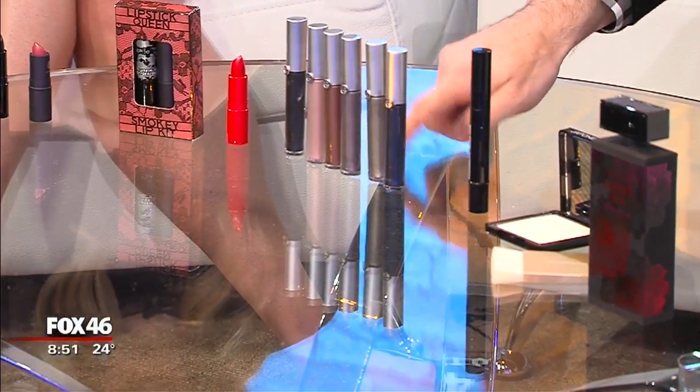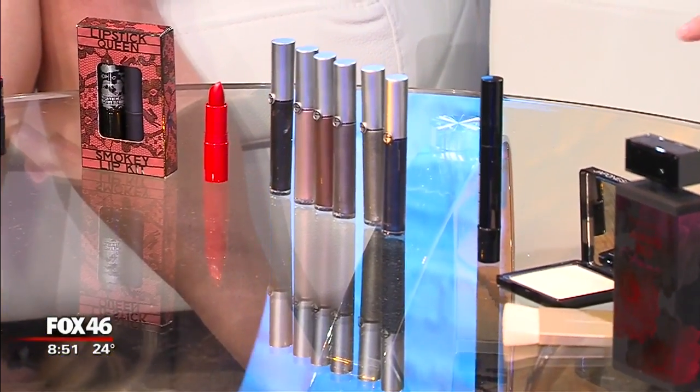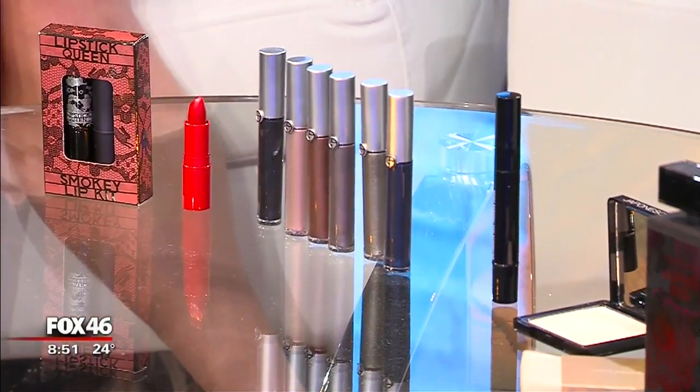Lip tints. These are actually eyeshadows. They're lip tints by Giorgio Armani. They're incredible. They're foolproof. You put them on, you can blend them with your finger or with a brush. They come in nice colors. They're very subtle, but yet you can create drama with them by adding more layers to them. They come in a beautiful array of colors.